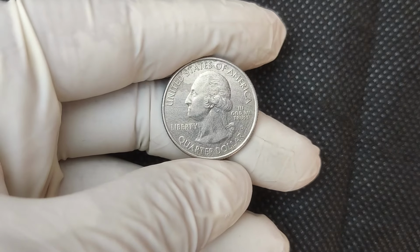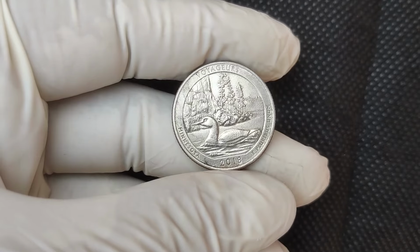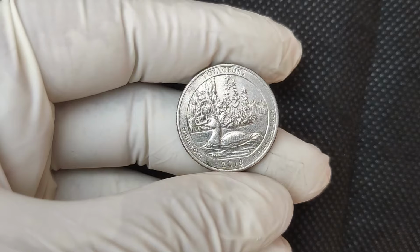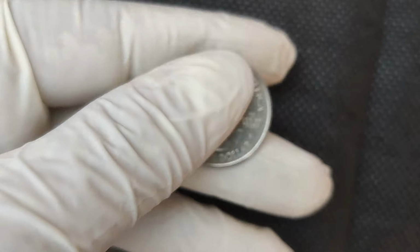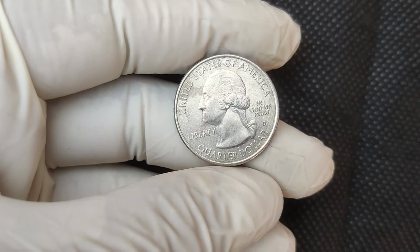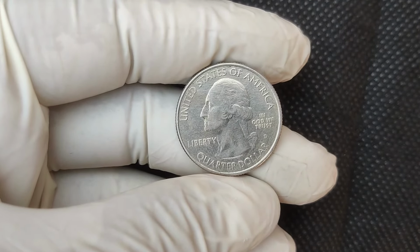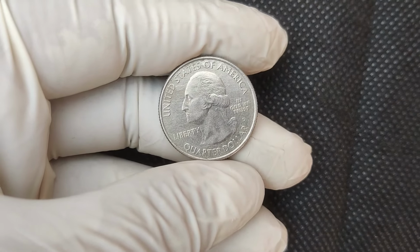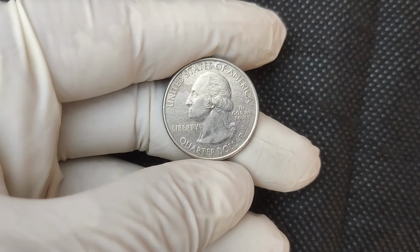If you believe you have a high-quality or error 2018 D quarter, the next step is grading. Certified grading companies like PCGS and NGC will examine your coin and give it an official grade. This can be worth the investment, especially if you think the coin could be a high-grade or rare error. Coins that receive a high grade from professional grading services tend to sell for far more on the collector market. Plus, certification adds legitimacy and allows potential buyers to trust that your coin is the real deal.